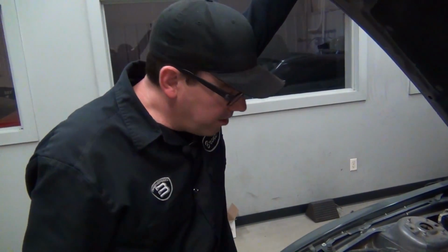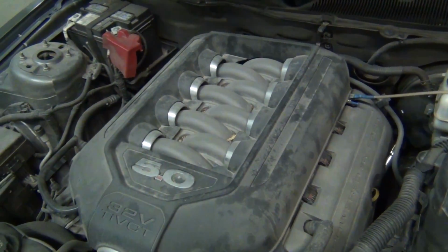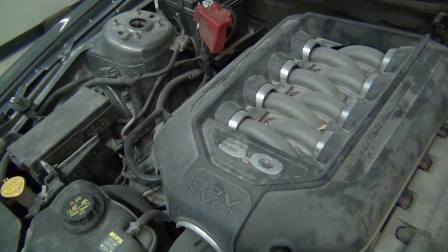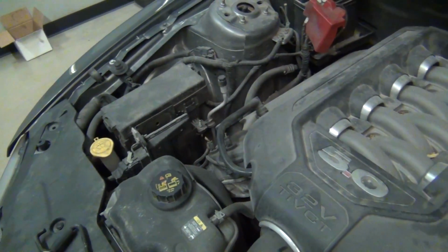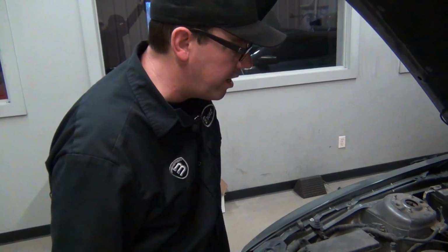Check that out. That's 160,000 miles at its finest right there, and looks like the engine probably hasn't been detailed in that whole time. Now, here's something really cool about these cars. When we found this one, it had a very clean Carfax. It had no wrecks, it had maintenance records, just thick, like this thick of maintenance records on it. But still, it's got 160,000 miles.